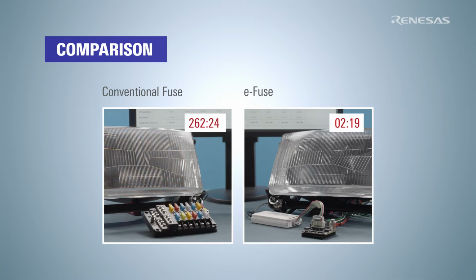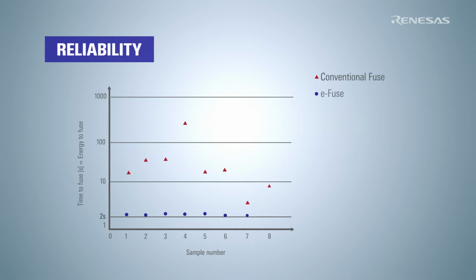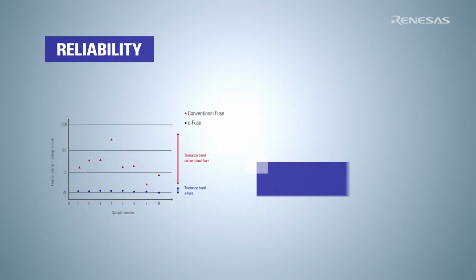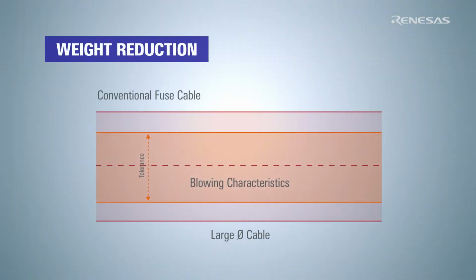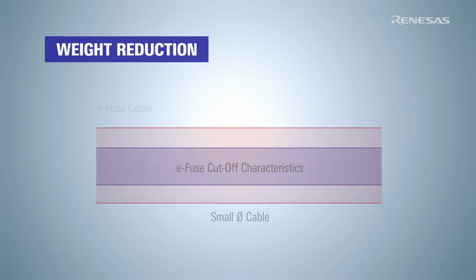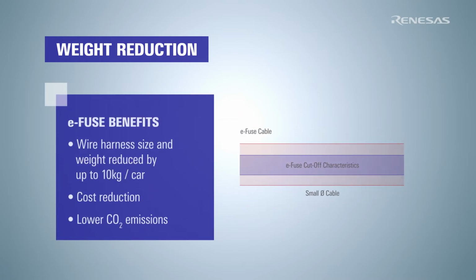Repeating this experiment several times, it becomes apparent that the E-fuse always triggers reliably after about 2 seconds. Conventional fuses are much less accurate and require much more margin for the cable. Higher accuracy and thus narrower cutoff characteristics of the E-fuse enables the use of smaller cable diameters. Overall, this shows a huge potential to significantly reduce the weight of the wire harness, so a harness weight reduction of up to 10 kilograms per car can be achieved.